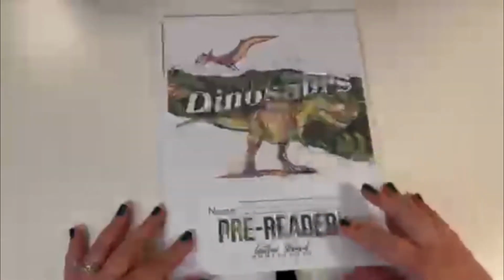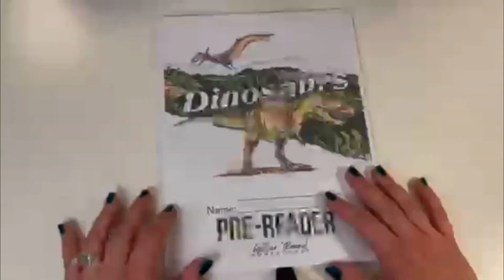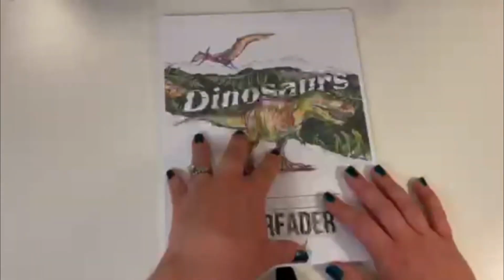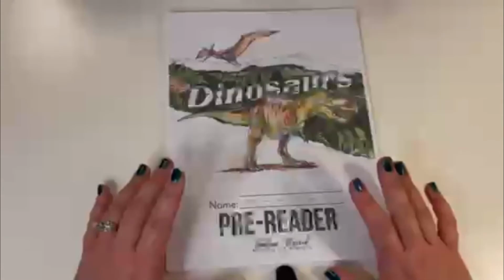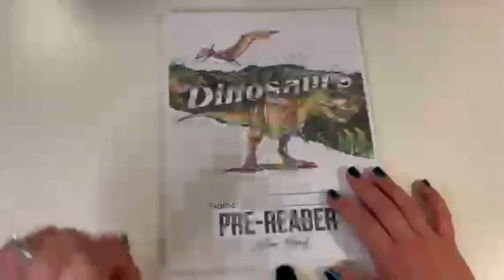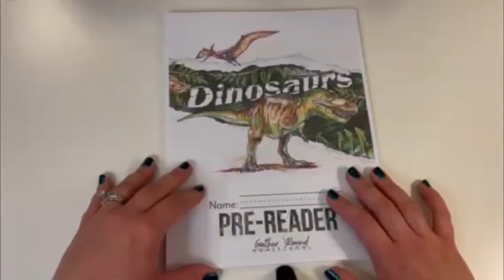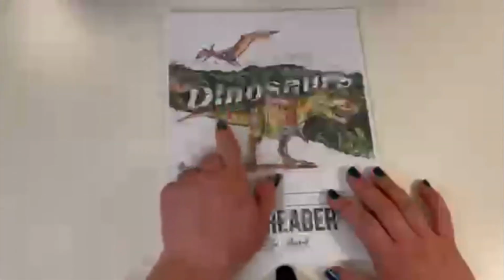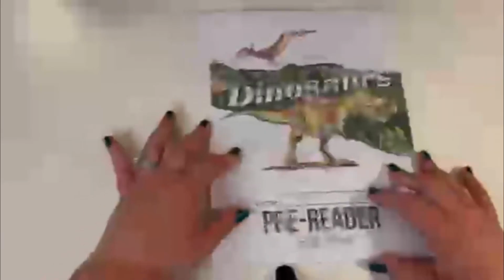So here is the pre-reader of the dinosaurs, and the little boy that I nanny for and homeschool is absolutely obsessed with dinosaurs. So we are just so pumped to do this. Originally, we were going to do letters and numbers 4 with space. But when this came out and we're a few weeks away from starting letters and numbers 4, he decided he wanted to do dinosaurs. So that is what we are diving into soon.